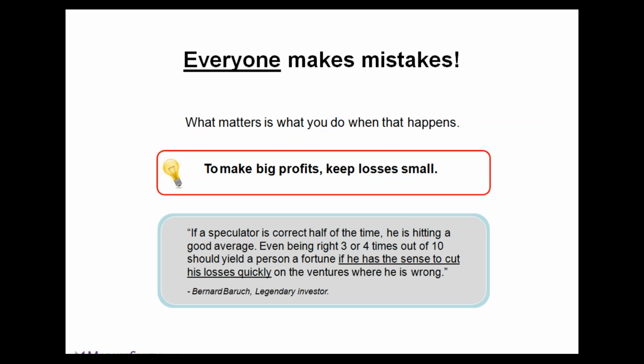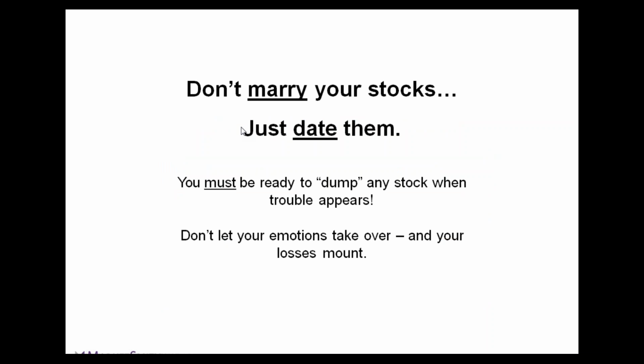Even if you're right only 50% of the time in terms of your stock picking, or right only 40% of the time, if you are able to limit your losses to a small percentage, and if you are able to hold on to your gains for a longer period of time, that would mean that overall you would be in profits in your portfolio. So that is one concept. We need to always be aware that wrong decisions are made and mistakes can happen.